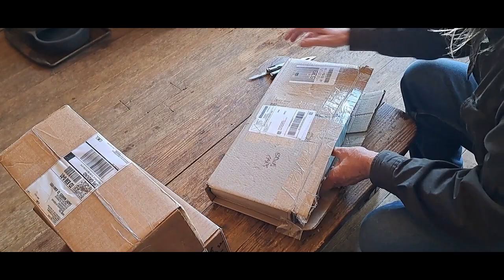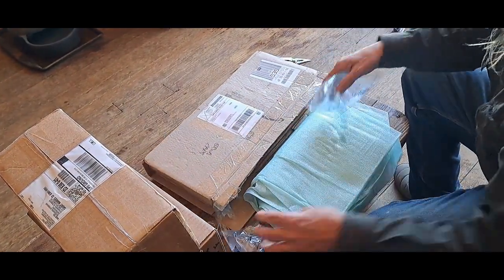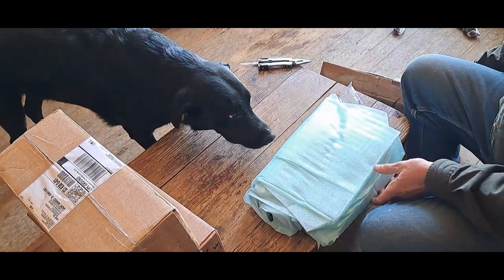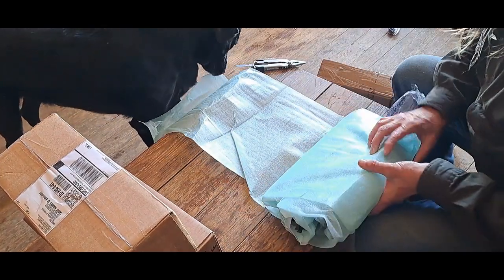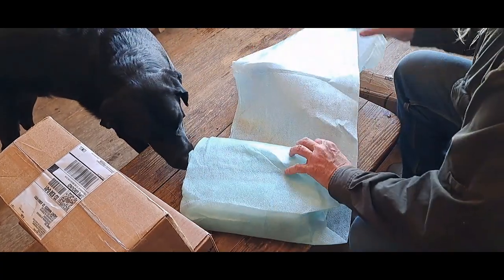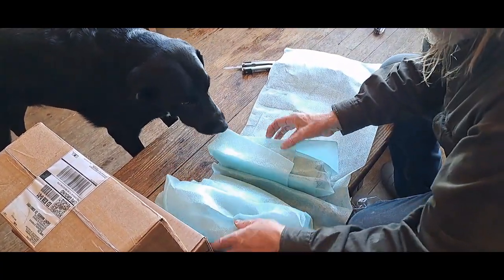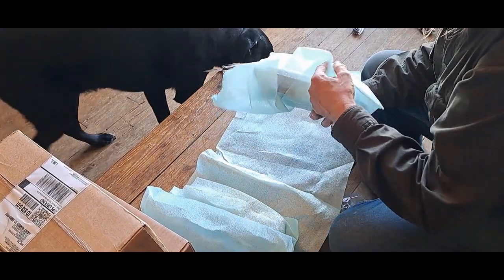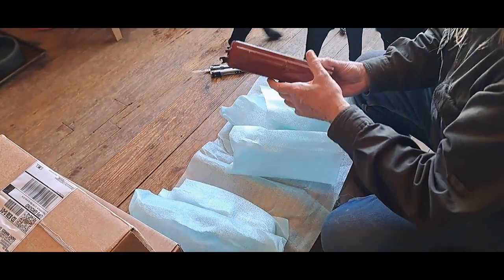Okay, first off, we have, now of course a lot of this stuff is going to get packed up right away again as soon as I unbox it, because we're moving soon and I do not have time to mess with it. I'm just going to show it off and go from there. Wow. The guy that shipped these really did a good job.